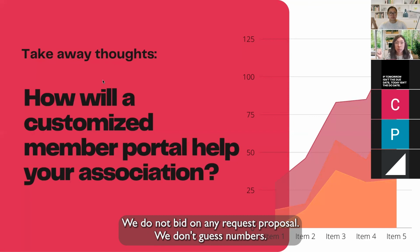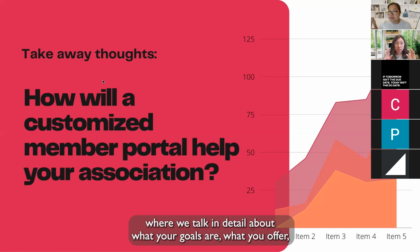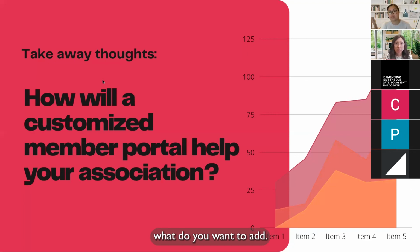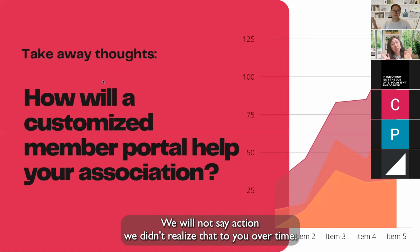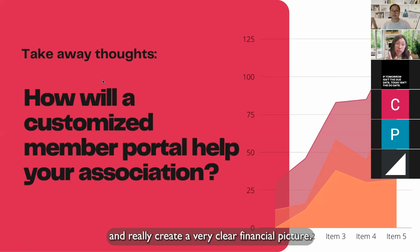We don't guess numbers. We only work with clients who do a 3-part or 4-part workshop with us, where we talk in detail about what your goals are, what you offer, what your features are, what you need for the new site, what you want to let go of, what you want to add, so that we can come up with a specific number for the cost of the build, and we will not go over that. We will not change our mind. We will not say, actually, we didn't realize, we're over time. The legwork in advance with the strategy-first approach really creates a very clear financial picture.